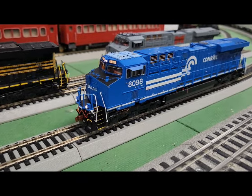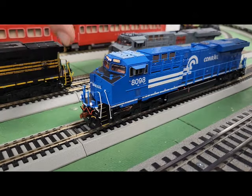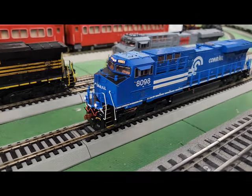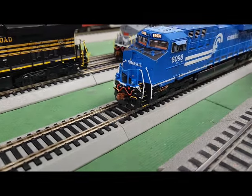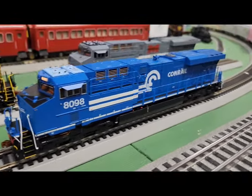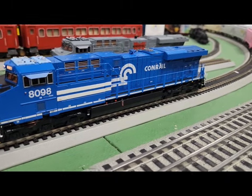Now, one little aspect of this engine I really like, if you take a look there, you actually see, no, it's not, hang on a second. Now you can see it right there. You have the little walkway light here, and then on the other side, I have one there as well. So that was a really nice little detail.